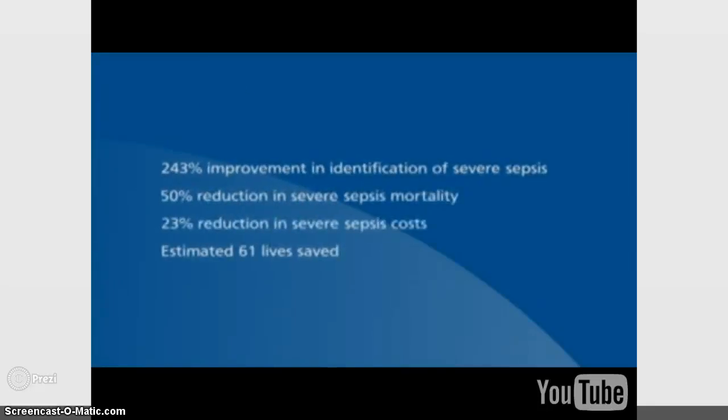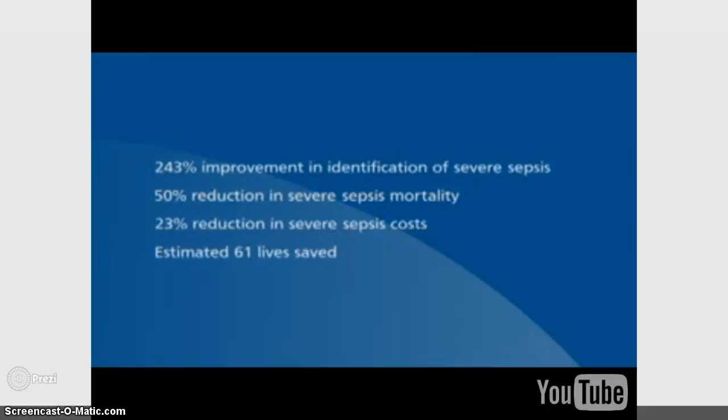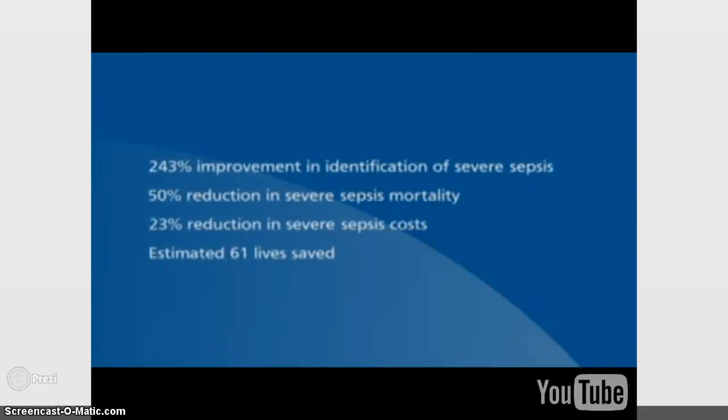We've decreased our mortality by approximately 50%. You could statistically say that in the process we saved 61 lives. We've saved a lot of lives and we've improved care, we've shortened length of stay, and we have saved a lot of money in the process.